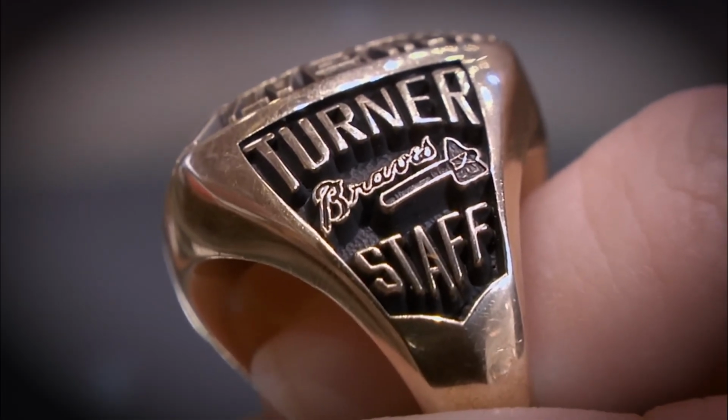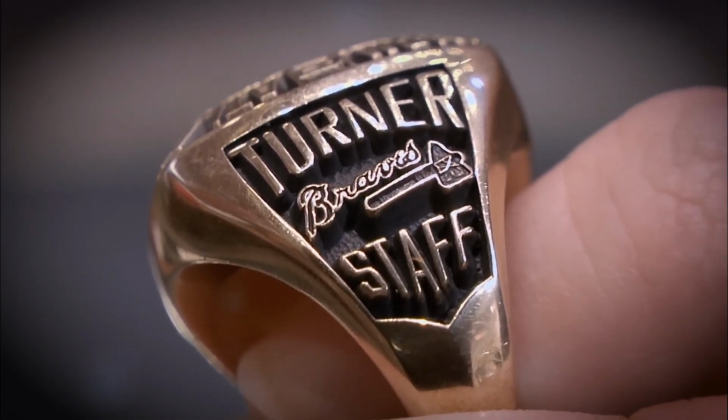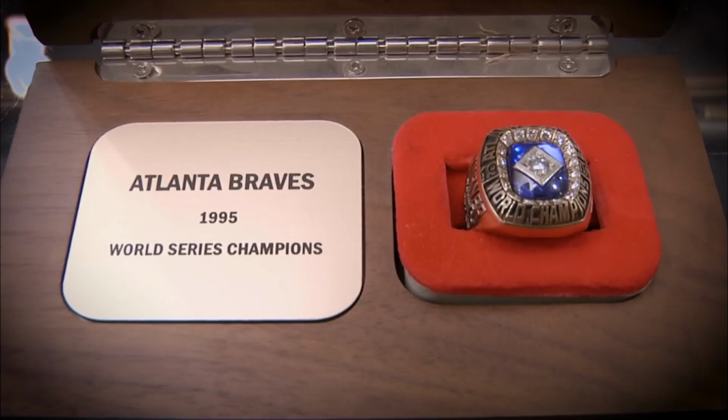Ted Turner's not a guy that needs to hawk his ring or sell it to come up with a few quick bucks, so there's no doubt that this is what we would call a salesman sample. Okay. They still do have value. People just want to own a piece of the 95 Braves. With the original box and everything, you're looking at around $2 grand.